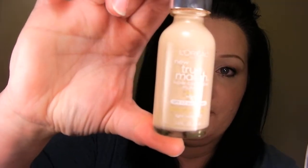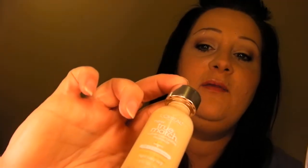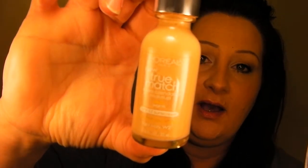The next thing I have is also another L'Oreal product, and this is my True Match foundation. This is in the color W2. I will also sometimes use an N2, warm and neutral, and they also have a cool line. The reason I like this foundation is because it has a nice finish. I'm wearing it right now. Let me back up a little bit. I didn't realize I was quite that close to the camera. It has a really nice finish. Looks like a high-end foundation.